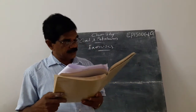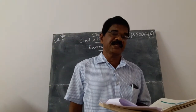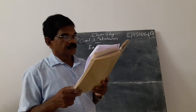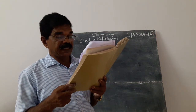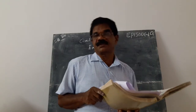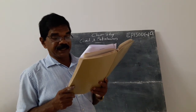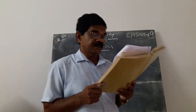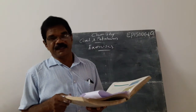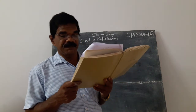Next, explain why fossil fuels are exhaustible natural resources. We say that these three fuels are exhaustible. Why? Fossil fuels require millions of years to form from dead vegetation and animals. They get buried deep inside the earth. They require high temperature and pressure for their formation, which cannot be provided in the laboratory. Thus, fossil fuels are limited.